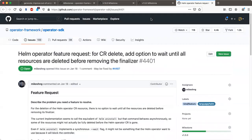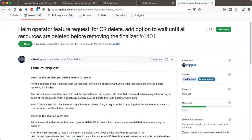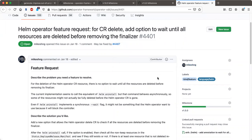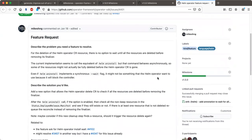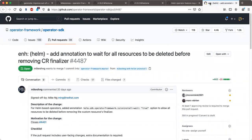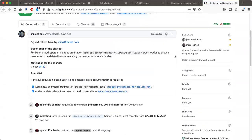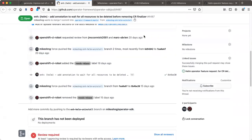Helm operator feature request for custom resource delete, add option to wait until all resources are deleted before removing the finalizer. I'm not terribly familiar with who this guy is, but he's assigned it to himself. I think because this is open, there's an open PR for it. Oh, is there? Yeah, we can probably just move it to 1.6, or are we trying to get this merged in a more immediate fashion? Yeah, let's move this to 1.6. It looks like he's actively working on this. Looks like he might be looking for reviews. I'll try and take a look at that.